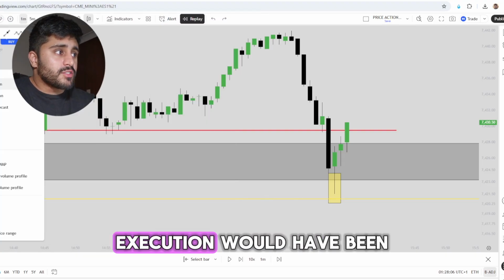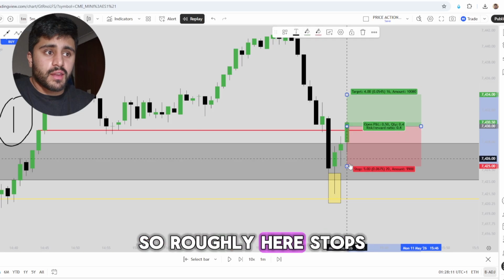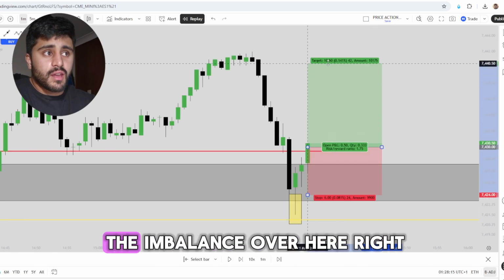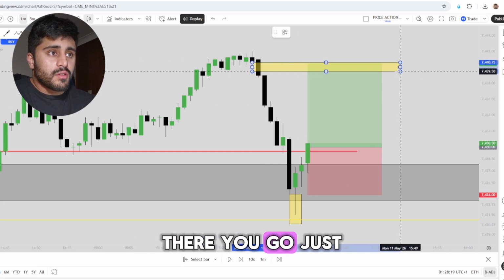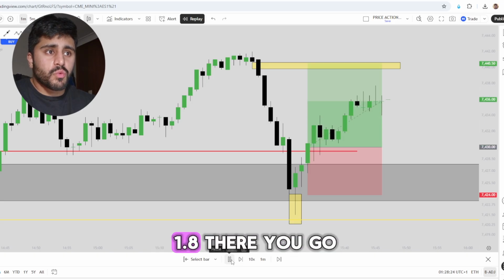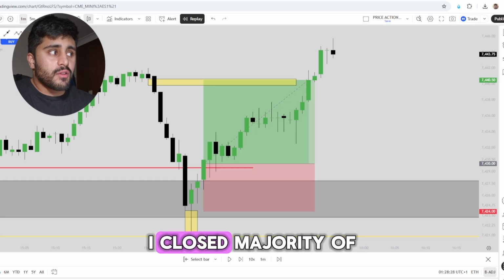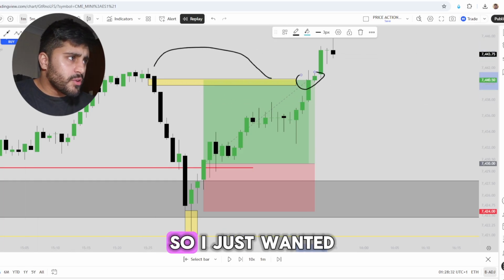And of course my execution would have been here, right? Well, 74.30, so roughly here, stops roughly at this area, and I was targeting the imbalance over here, right? 1 minute inefficiency. There you go, just targeting here. So that's roughly a 1 to 1.8. There you go. And I closed out the majority of the trade. I closed the majority of the position here, okay? So I just wanted to break that down.